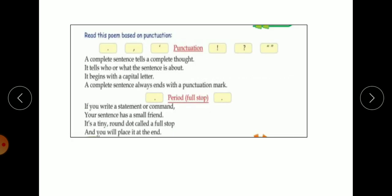Then, read this poem based on punctuation. Now, these are different punctuations. A complete sentence tells a complete thought. It tells who or what the sentence is about. It begins with a capital letter. A complete sentence always ends with a punctuation mark. So, if a sentence is complete, it will begin with a capital letter and it will end with a punctuation mark.